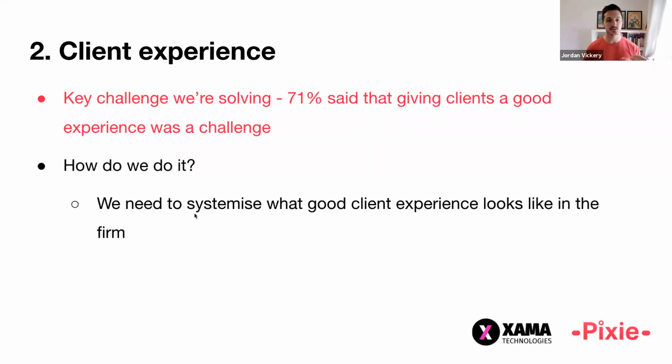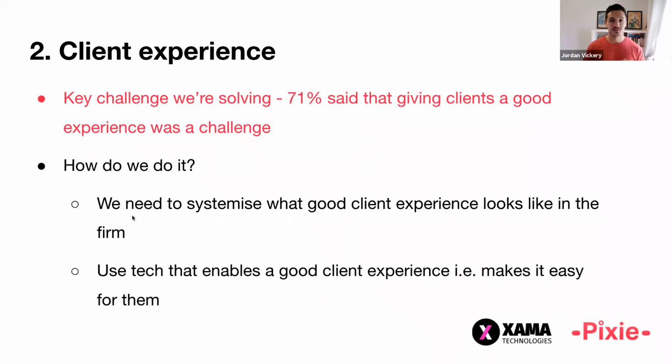Well, the first thing that we need to do is that we need to systemize what good client experience looks like in the firm. Because if you have in your head, again, you think you know what client experience looks like, and you say, this is how I want to treat my clients, but nobody else in the team knows what that looks like, and it hasn't been systemized and documented in some way, shape, or form, then it's going to be really difficult for people to execute on that because they don't know what the client experience strategy or plan should look like.